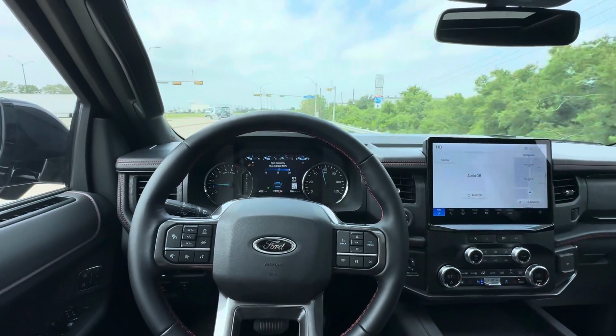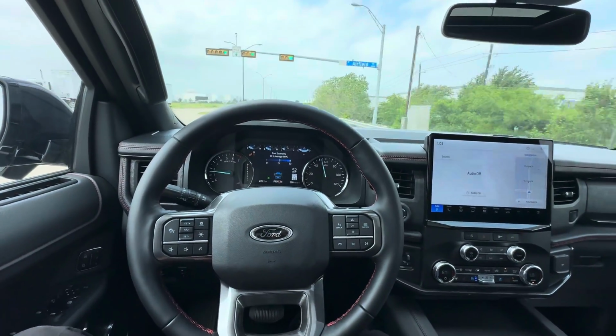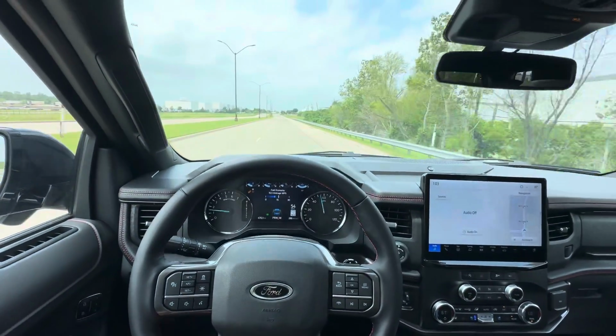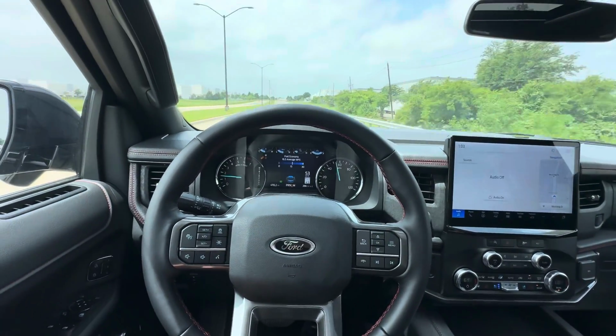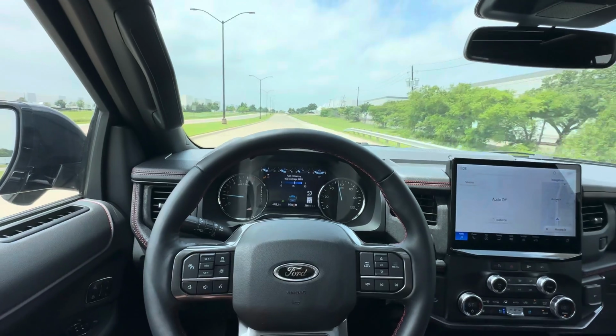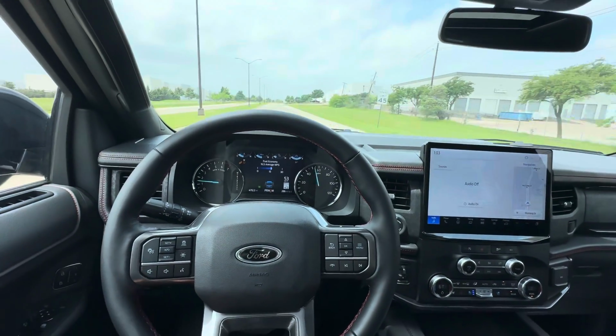I definitely like the seating position. I feel like I'm towering over the road, which is nice in a big SUV. You definitely get that nice feeling in these big trucks and SUVs. You're lifted from the road. It's isolated.